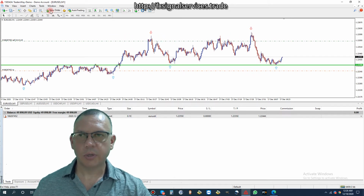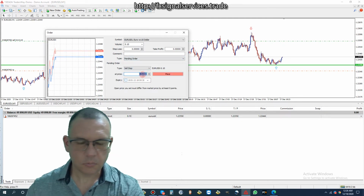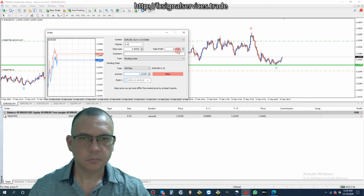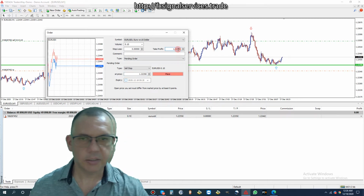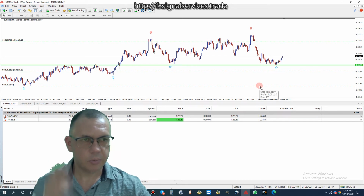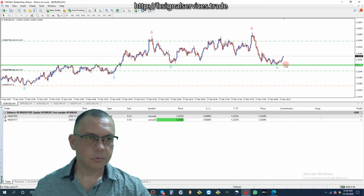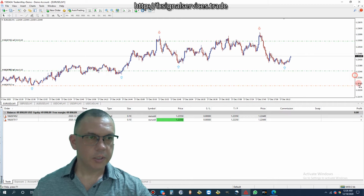So what we can do here is put a sell stop pending order at 1.22350 and take profit at 1.22250. Okay, this is only 100 pips in profit, and we see right here, the green line is the sell stop, and here's your take profit for 100 pips. Okay, so hopefully we can get some pips out of this.